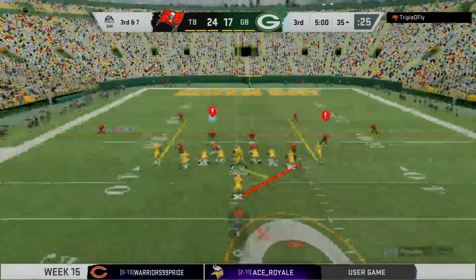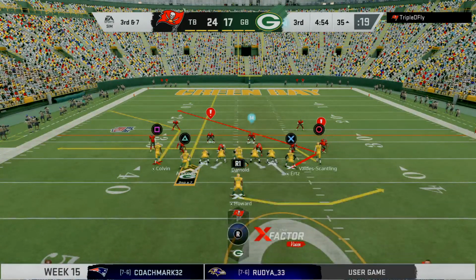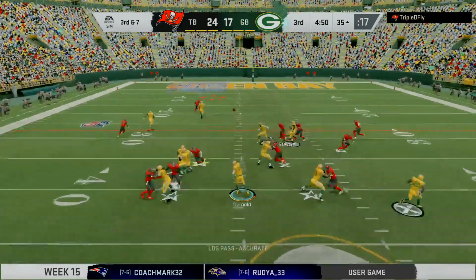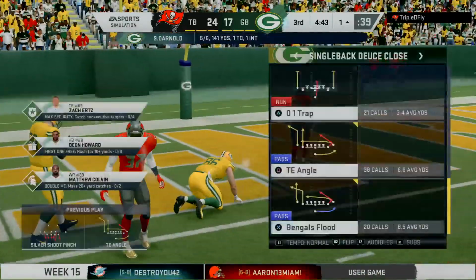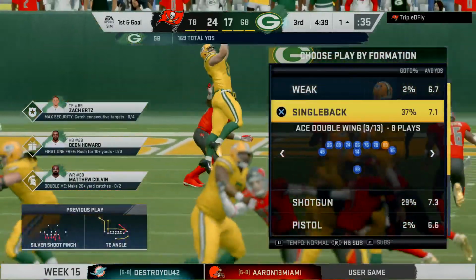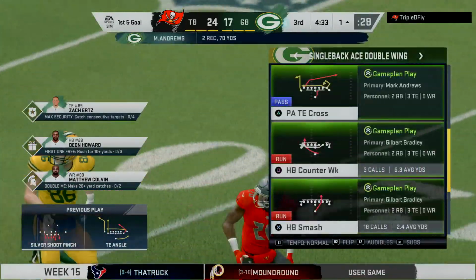So 3rd down, they need to get to the 28 for a 1st. Now it's Darnold. And this will be caught inside the 10. What a grab. And he'll be taken down, but he does have 1st down yardage. They're able to convert on 3rd down, and that sets up a 1st and goal. 1st down and goal to go.